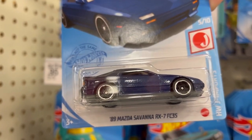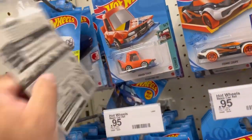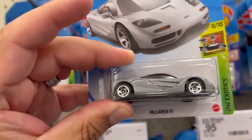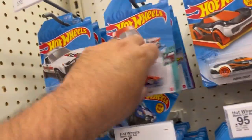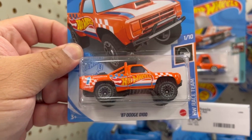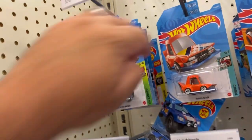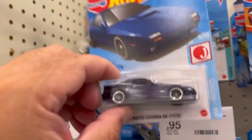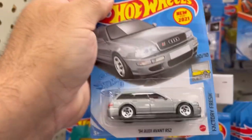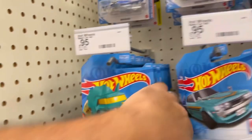Here we have the 1989 Mazda Savannah RX-7. Definitely gonna pick that one up. And this is the McLaren F1. Definitely gonna take this one. And here we have a color variation of the 1987 Dodge D100. Very cool. And here's another Savannah. Very cool. Gonna take another one. Here's the 1994 Audi Avant RS2. Very cool.